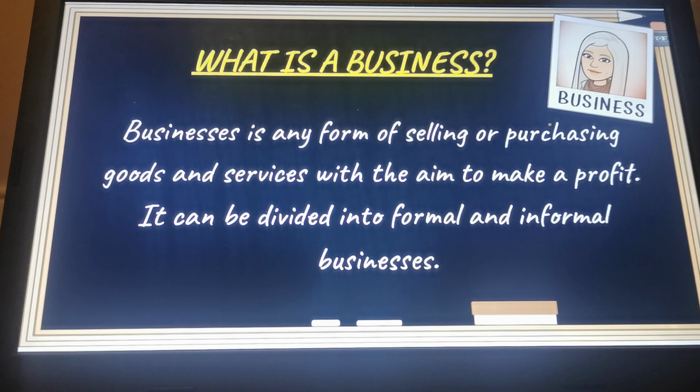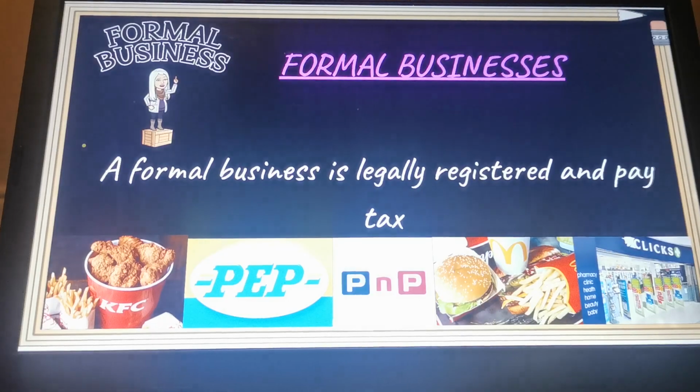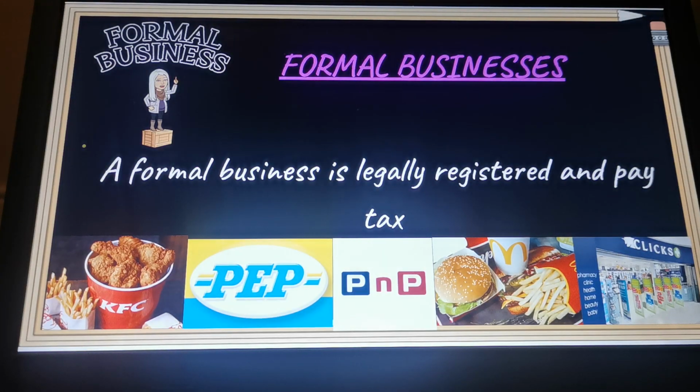Now, it doesn't matter whether you deliver goods or you deliver services. We can classify businesses into two sections, called the formal businesses and the informal businesses. Formal businesses are legally registered and they pay tax. So a formal business is registered at the government, and legally it may operate selling or delivering goods and services, and they also pay tax on the income that they receive.